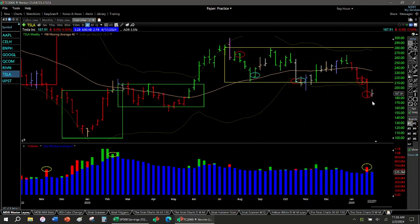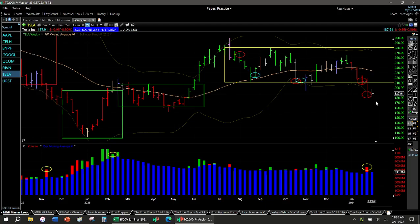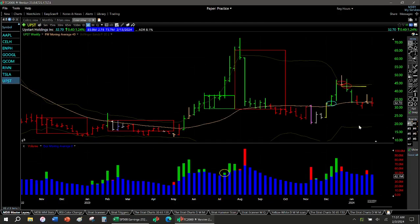Tesla, I'm short Tesla. See, it formed an inside week here based on this big drop. But that's not too bad. My average is somewhere here about 202. So far this is doing okay, but we'll see this next week. This inside week tells me I can safely put a stop right there, and I'll still make money. Even if it rips, I'll still make money. That's the whole point, make money.